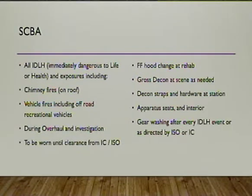Back at the station, decon the straps and SCBA and all the hardware on the SCBA, just like you would decon your gear. The apparatus seats and interior also need to be cleaned, and your gear needs to be washed after every exposure or event, or at other times as directed by the incident command or safety officer.